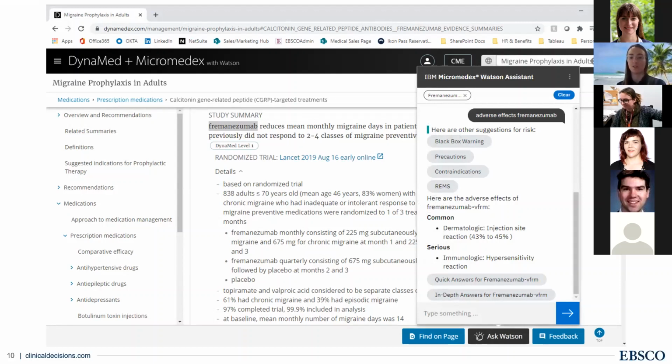So let's say you decide you want to try this medication with your patient, and you want to make sure you understand the adverse effects for this new drug. So naturally, you just click the little Ask Watson button down there. And you can just type in adverse effects from this drug. And really quickly, really succinctly, it gives you a nice snapshot of the common adverse effects and some serious ones as well.